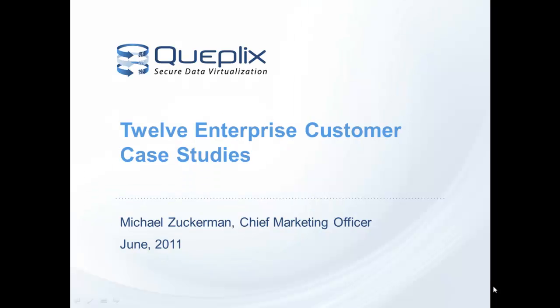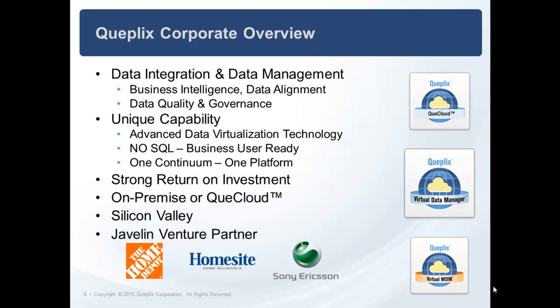Hi, my name is Mike Zuckerman, and we're going to overview 12 enterprise customer case studies, 12 great examples of how Queplix Advanced Data Virtualization technology has changed the way they integrate data sources, migrate data, build out business intelligence, and load their data warehouses.